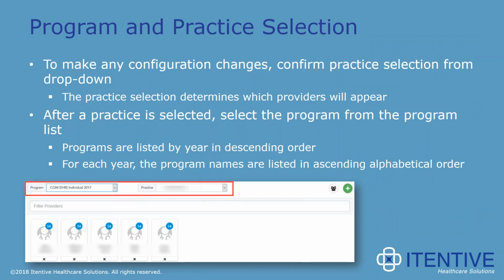So when you make any of these configuration changes, the first thing that you want to do is to confirm that you have a practice selected. So this is going to drive what providers appear. Next, you need to select the appropriate program for the list. The programs are grouped first by year, and then they're in alphabetical order for each of the years.